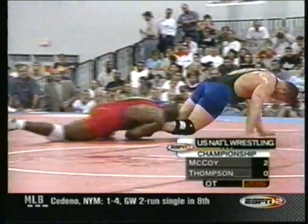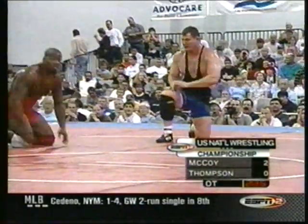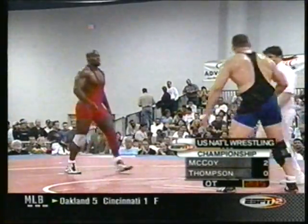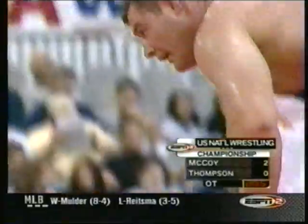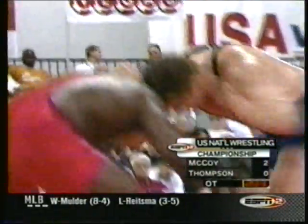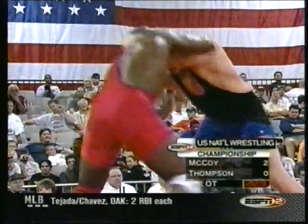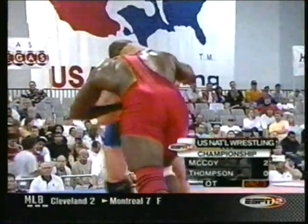McCoy back in that patented low-level single, ankle lace there. A little back kick there by Tolly Thompson. He got a little frustrated and wanted his leg away. Thompson's done a good job of avoiding that lace. That's one of McCoy's strengths, getting a lace and getting his opponents rolled through onto their back, and he has not been able to get it done.